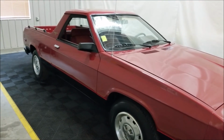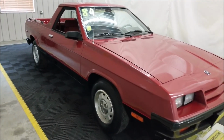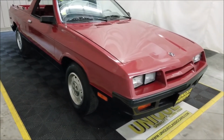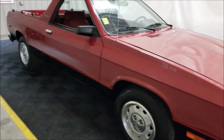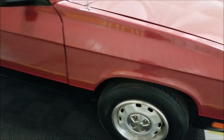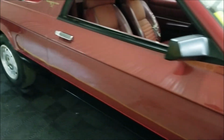Kind of interesting rides back in the day. Powered by a 2.2 liter, 4-cylinder underneath the hood. This particular one has the 3-speed automatic transmission paired with that. I'd say it's a nice driver quality paint. Has a nice luster to it. Is it a high-end paint job? No, it is a nice paint job, absolutely.